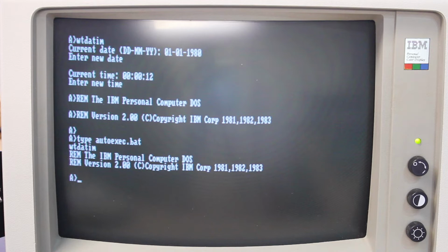Also, why did they use the rem command instead of the echo command to put text on screen? And why did they put a hard-coded string for the DOS version and the copyright designation in autoexec.bat? What is the ver command then outputting? Okay, just a version string and no copyright, but still, it feels a little bit odd, kind of like an unnecessary duplication of something that was more or less already there.